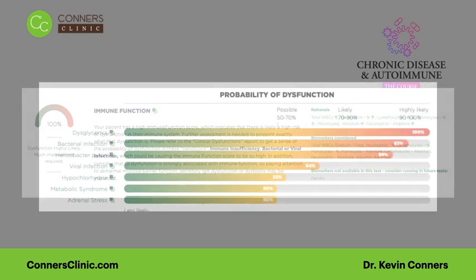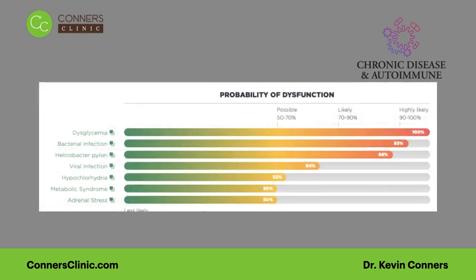So this software also gives you the probability of dysfunction. I didn't tell you that the person also had elevated glucose levels. That's why dysglycemia is up there. But bacterial infection is a 93% likelihood. Possibility of H. pylori if they're having gut issues also. But again, you don't just rely on the blood test. This is only telling us blood tests.